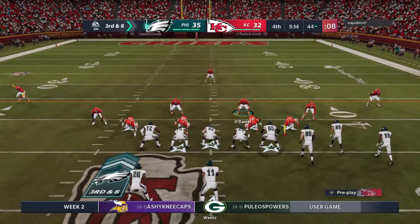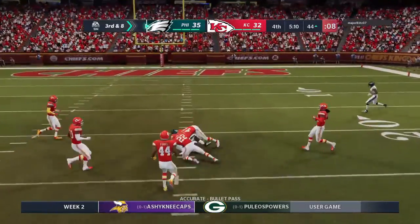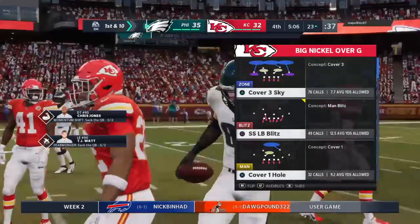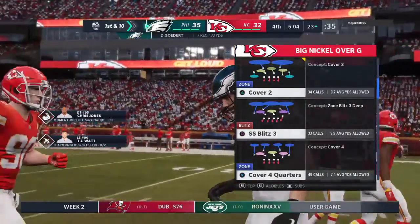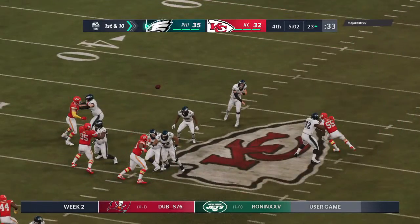Wentz. Find his big tight end over the middle. And he goes down, but not before getting this inside the 25. 21 yards. Great way to convert on third down there. 21 yards the play.